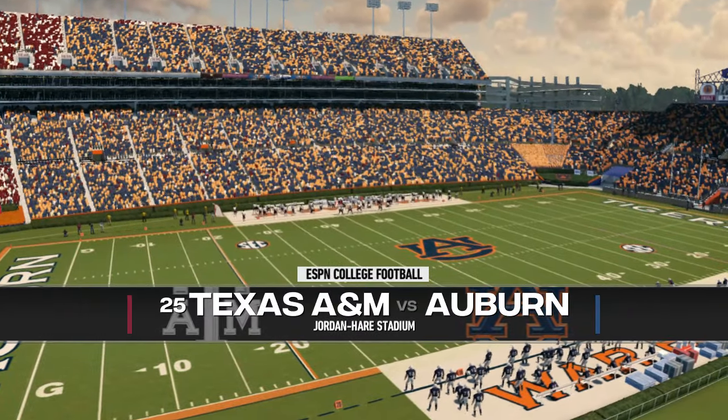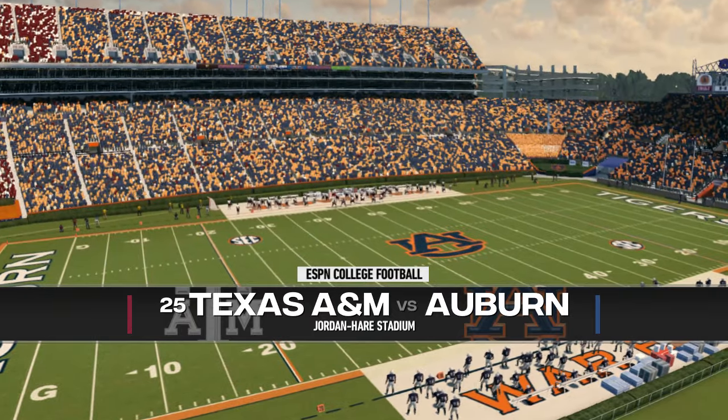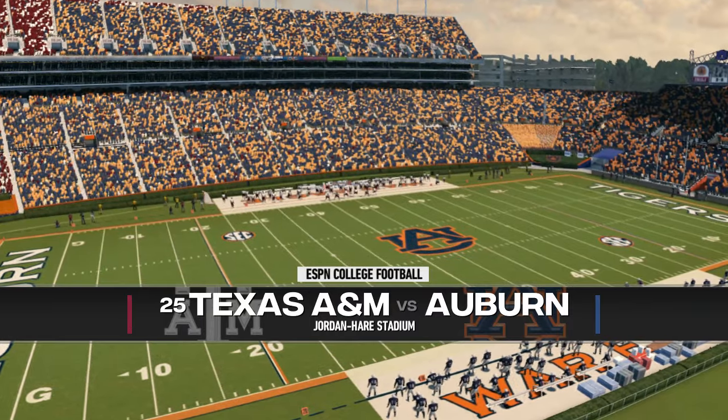1939 and only held 7,500 people. 70 years later, it holds nearly 12 times that. We're live at Jordan-Hare Stadium in Auburn, Alabama. Let's head down to the coin toss now.